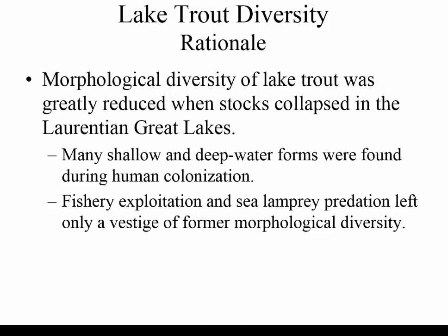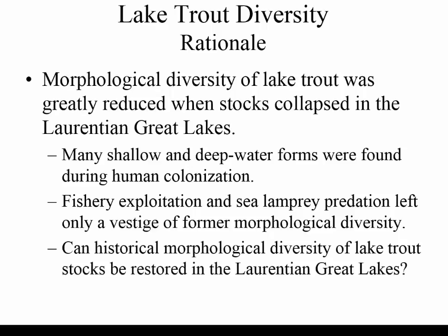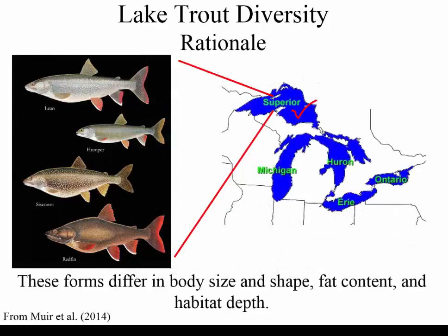So as we all know, fishery exploitation and sea lamprey predation probably has left us with just a vestige of what was once there. And the question we've wanted to ask was, can this historical morphological diversity of lake trout stocks be restored? And then what would it look like? So that leads to some recent studies.